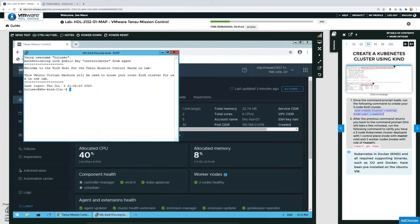I've talked about this in previous sessions, but in the HOL manuals, you can highlight text over on the right, and then you'll get this little glove icon, and you can click on the text and drag it over into the console to copy and paste, so we don't have to type out this long command. This is the command that we'll use to create a 3-node Kind cluster, and as you can see, we're utilizing this 3-node YAML configuration that just defines the configuration of our cluster.